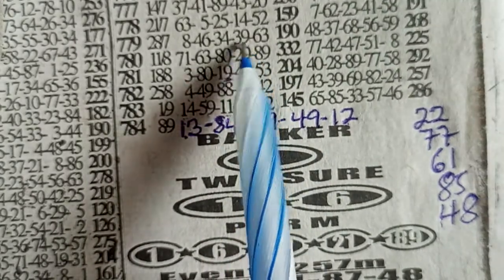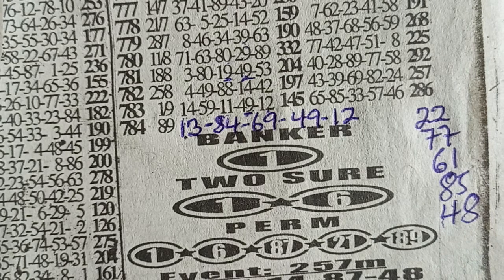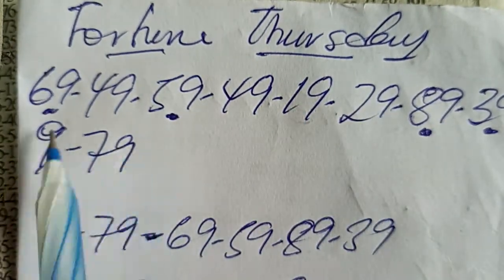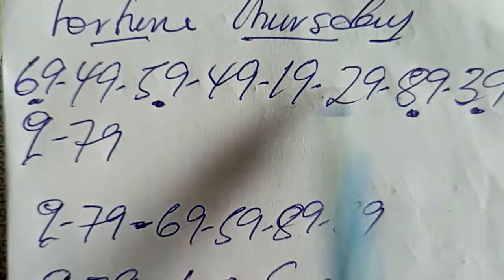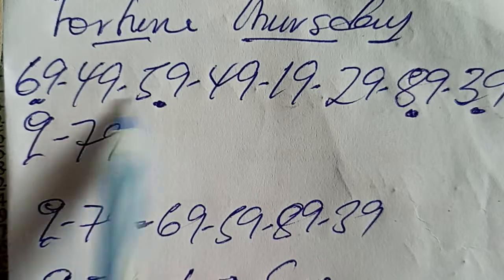1, 2, 3, 4, 5, 6, 7, 8, 9, 10. Out of these 6 weeks, ending 9 has dropped 10 times. Ending 9, sometimes it comes with two numbers, sometimes with one number. So ending 9, here it is. Ending 9, 69 up to 79: 1, 2, 3, 4, 5, 6, 7, 8, 9, 10. With ending 9, summing up to 10 numbers, and out of these 10 numbers, 1, 2, 3, 4, 5, 6, 7, 8, 8 numbers have dropped. So out of the 10 numbers, 8 numbers have dropped.